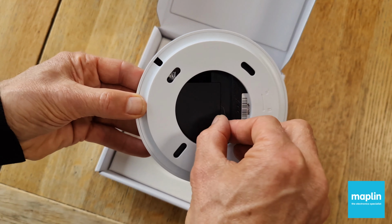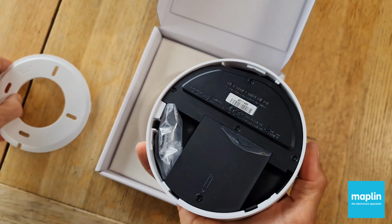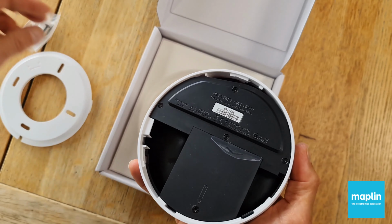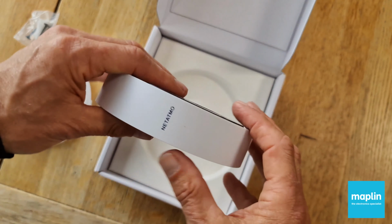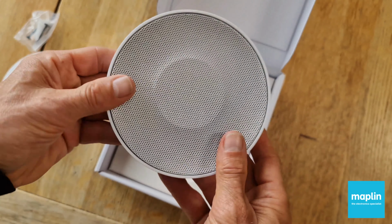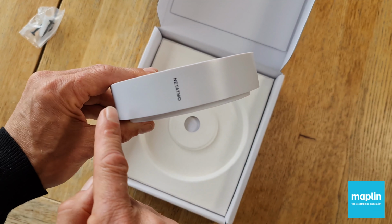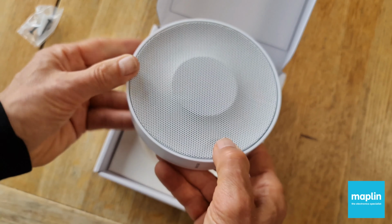Looks like it comes with the battery ready to go. Wall mounting screws if you need them. Yeah, there you go. That's a gorgeous looking thing, isn't it? Beautiful. So I should be able to come into the room and it's fine, and someone that hasn't got in its database walks in and off it goes. Let's see if it works.